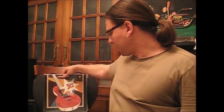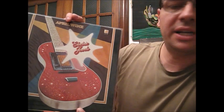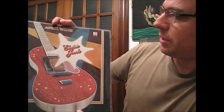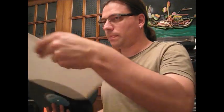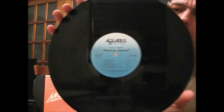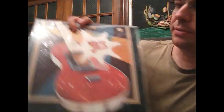Next one, this is April Wine's third album, an underrated album from Canada, one of the best bands of the country. Here, Electric Jewels. This is an original pressing on Aquarius Records. Well, 1973. April Wine.